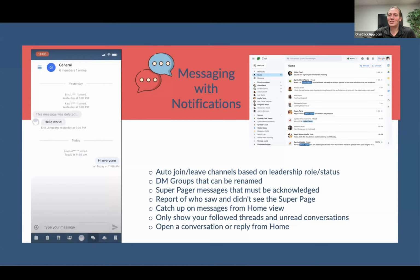It might be a notification of the monthly meeting, or a sale that's going on. It's anything that's really important. You can choose to have that message be a mandatory message that interrupts their use of OneClickApp until they've acknowledged it. And then potentially even a report of which team members saw the message and which ones didn't. Maybe they don't have the app downloaded and they didn't see it, but you can get a report of all your team members who has interacted with this and who hasn't.